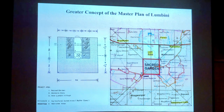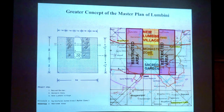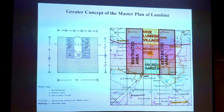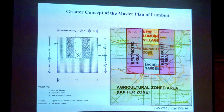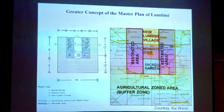So this is the sacred garden where Buddha was born. This is the monastic zone, the new Lumbini village. This is a restricted area. Under Tange's proposal, one cannot make any big industry, especially the brick factory and all that. Then he put that in the agricultural area. So this is 5 mile by 5 mile from the Ashoka pillar, the birthplace of Buddha: 5 miles here, 5 miles here. So this is the concept, once again.